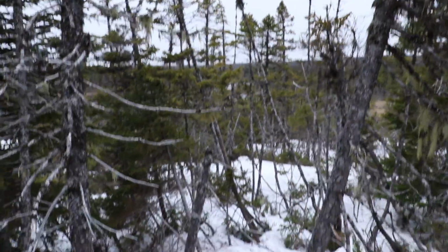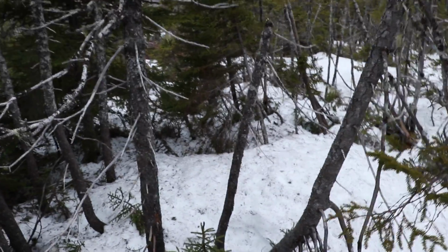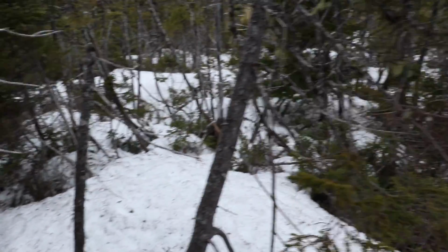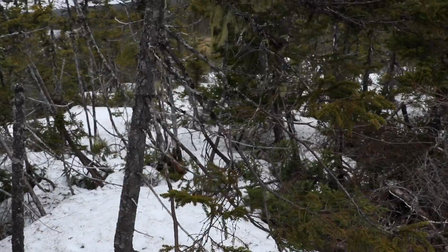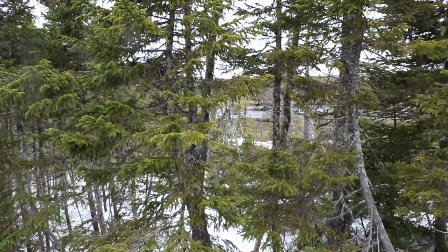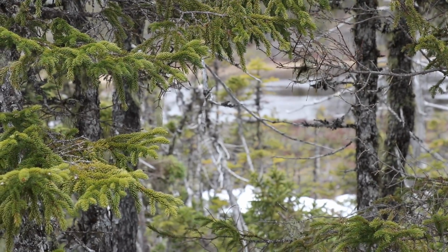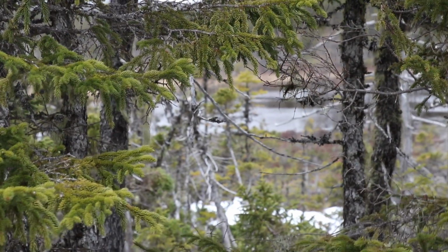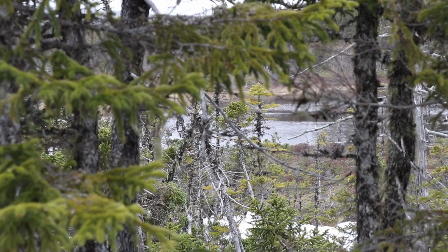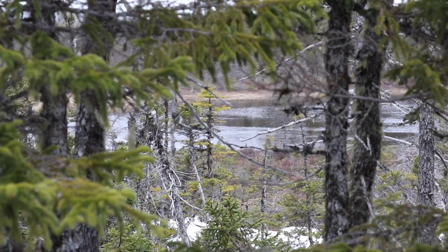Nice spot. I'm going to have to make a trail down through here, because there's still a bit of snow, a few feet of snow down there. Anyways, we'll make a little path down. There you go, good view there. There she is. Might be a nice spot for the trout.